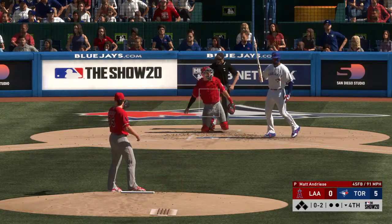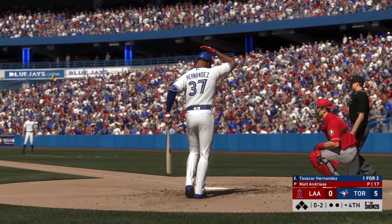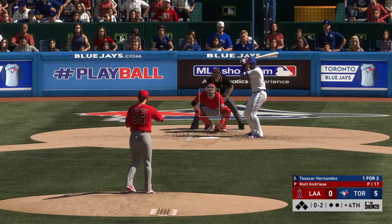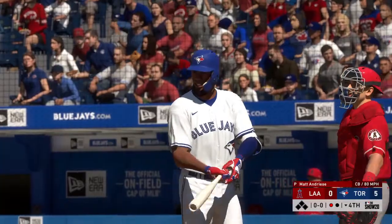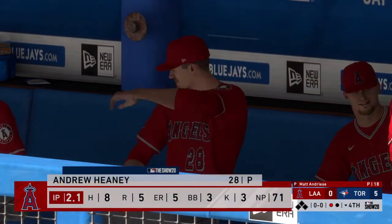And now he'll foul this one off as well to fall behind here. No balls and 2 strikes. Into the windup. Here comes the 0-2 pitch. And this is swung on and missed, and this 4th inning will start the same way he ended the 3rd with a strikeout, and there's 1 away.